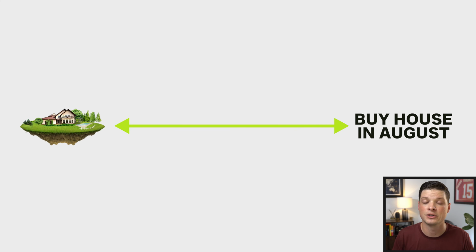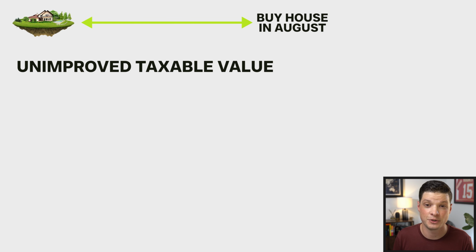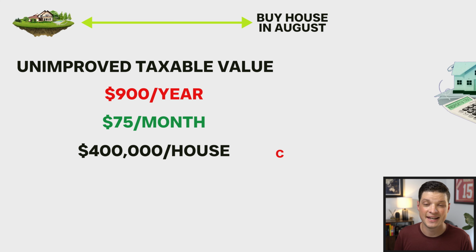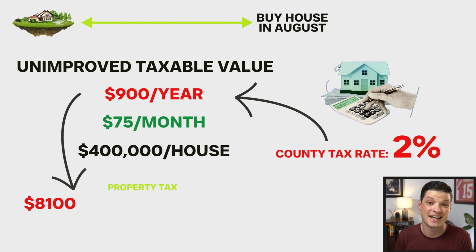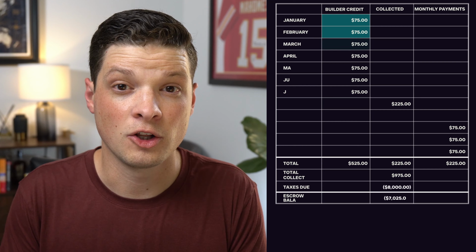So let's pretend that you're buying a house in August. The month doesn't really matter, but let's just pretend it's August for this example. Let's pretend that the unimproved taxable value for this property is $900 for the year, or about $75 a month. And you're buying a $400,000 house and the county tax rate is, say, 2%. So this means eventually your property taxes are going to jump from $900 a year to $8,100 a year, or about $667 a month.